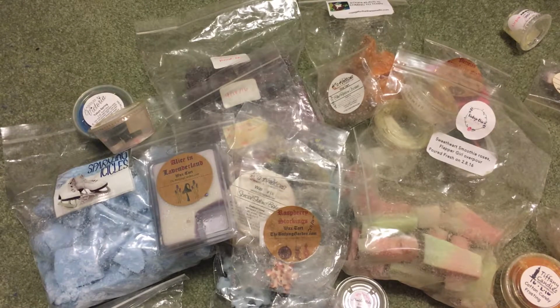Then we have Forbidden Fruit, which is supposed to be a pomegranate fragrance oil. I don't remember if this is a straight pomegranate fragrance oil or if it's a blend of other scents to make it smell like pomegranate. I really don't remember. But this one was good. I don't remember if I was in the room when I melted it. I honestly don't remember this one, so I don't really have anything to say about it.